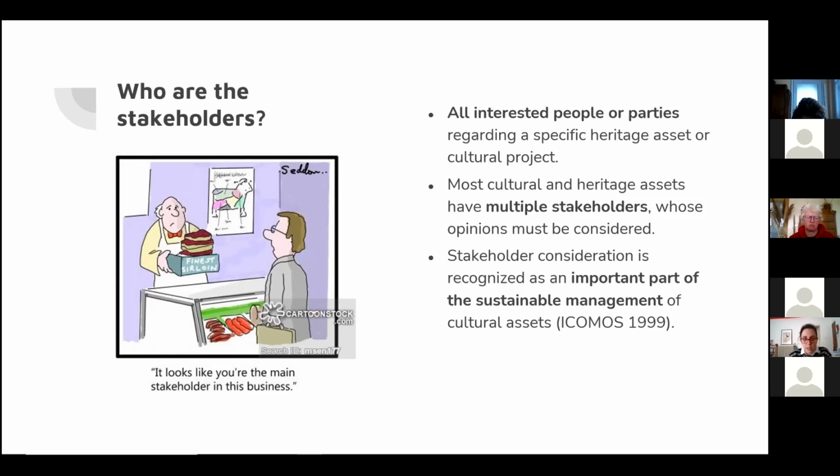So stakeholders is not a technical term. It just describes all people or groups or organizations who have a legitimate interest regarding a specific heritage asset or cultural project. Therefore, we must keep in mind that cultural heritage and heritage assets have multiple stakeholders, and all their opinions matter and should be taken into consideration. In fact, stakeholder consideration is recognized as an important part of the sustainable management of cultural assets. I think Maria already made that clear in her own presentation.